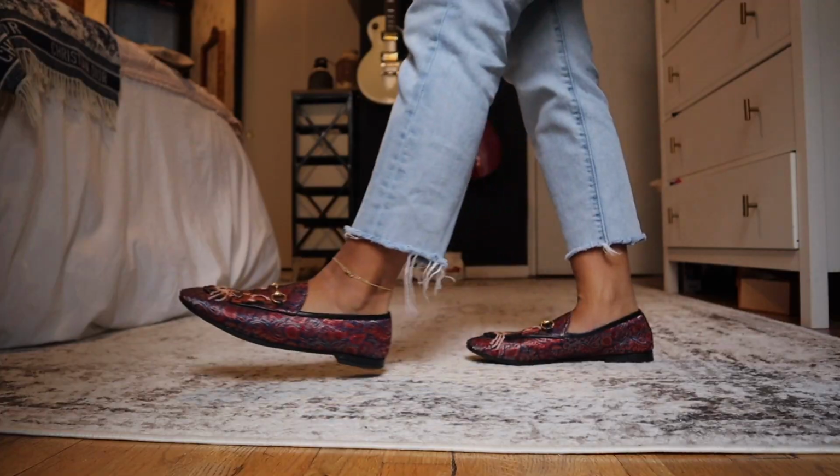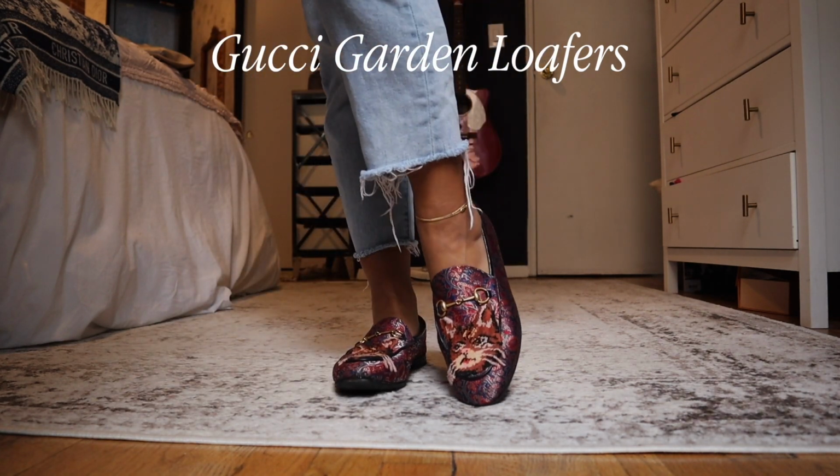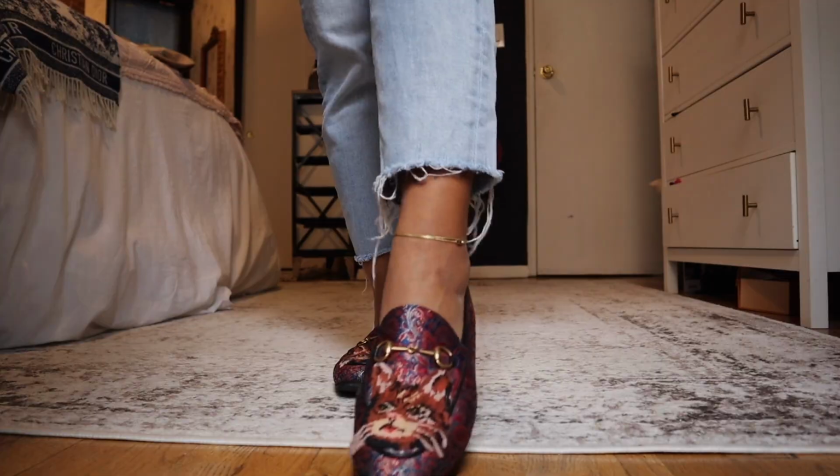These are my Gucci loafers from the Gucci Garden store in Florence. The Gucci Garden in Florence sells exclusive items that you can only find at that location, and they have these really whimsical, awesome designs. I wear these to work for internal stuff. I wear them with trousers. They're really easy to style, especially because the rest of my wardrobe is pretty neutral, but they're just a really great shoe and they're super comfortable.